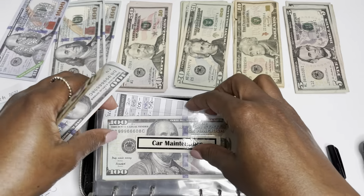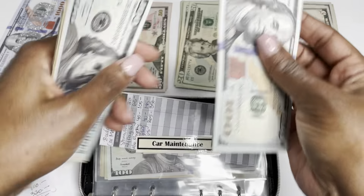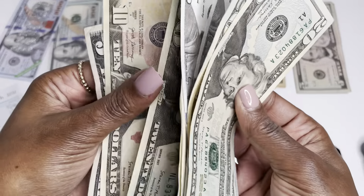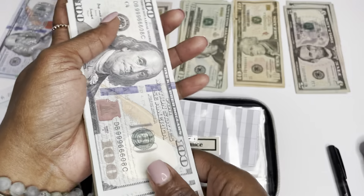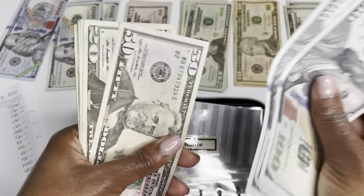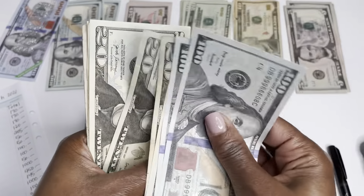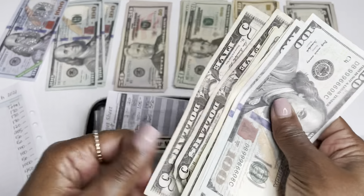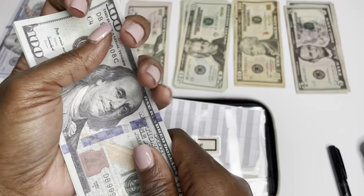And when that's added to what's there, it should bring this total up to 350. So let me just add this in. All right, there's 102, 250, 270, 290, 310, 330, 340, 345, 350. So $350 is right for that one.